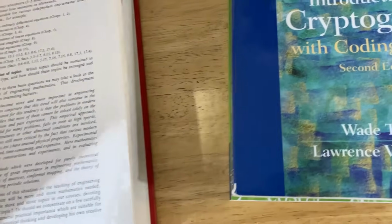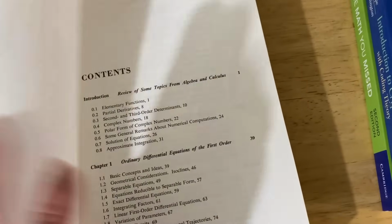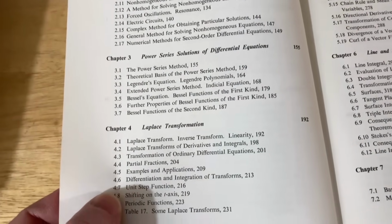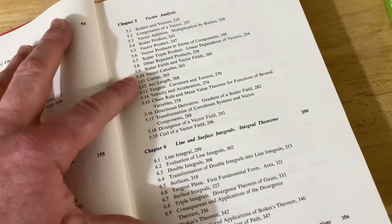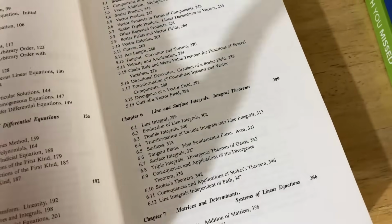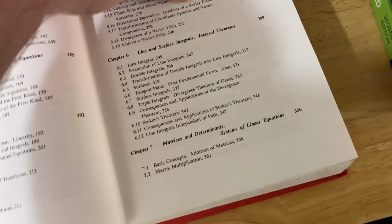This book has so much mathematics in it. It is completely insane. Let me see if I can find the contents just to show you. So it starts with some differential equations, more DEs, Laplace transforms, that's more DEs. So DEs, a full DE course, vector analysis. So you've got some multivariable calculus here, so like calculus 3. So you've got differential equations, some calculus 3. Then he jumps into some linear algebra, matrices and determinants.